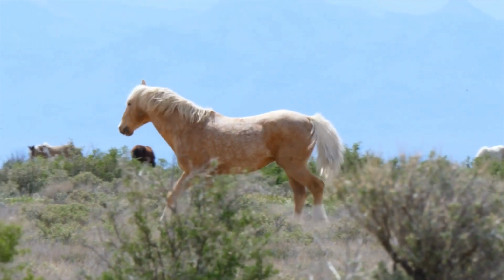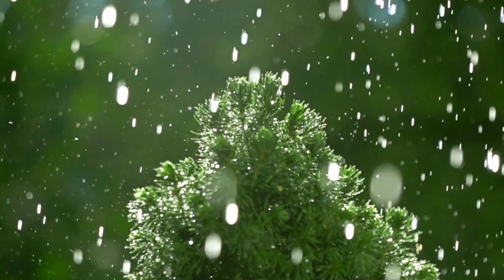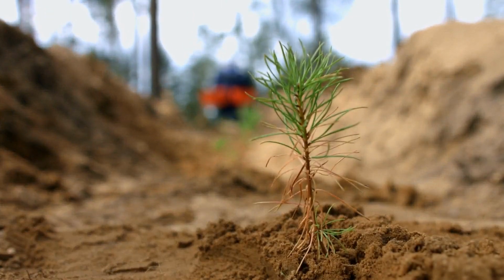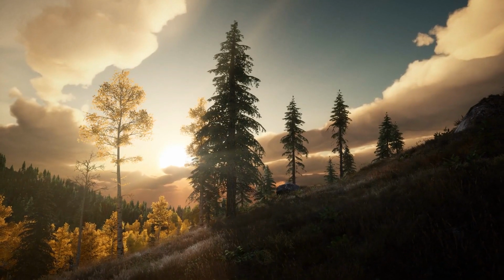And since the famous island horses don't see it as much of a food source, it somehow managed to survive. Reports say that the tree was planted back in the 1950s. Local authorities were trying to grow a forest on the island to make it a bit more welcoming.